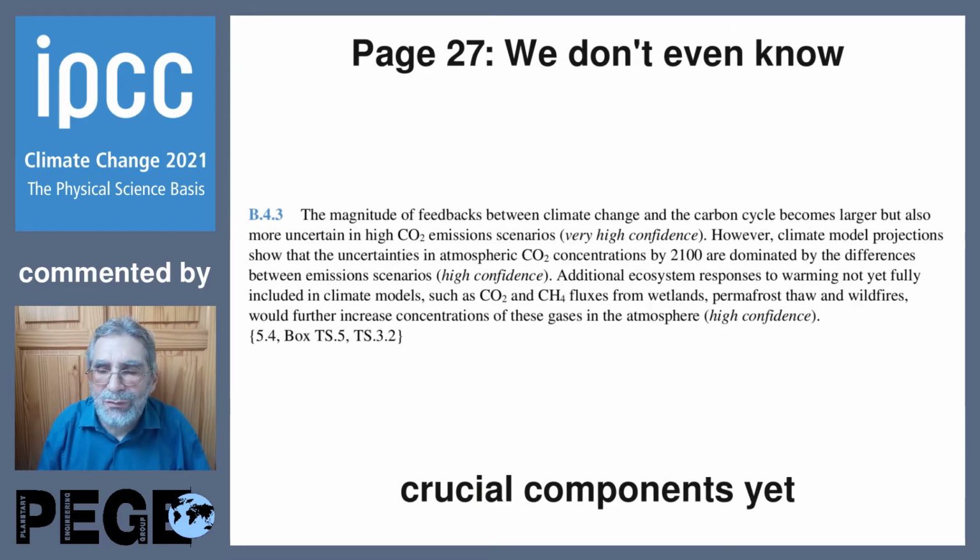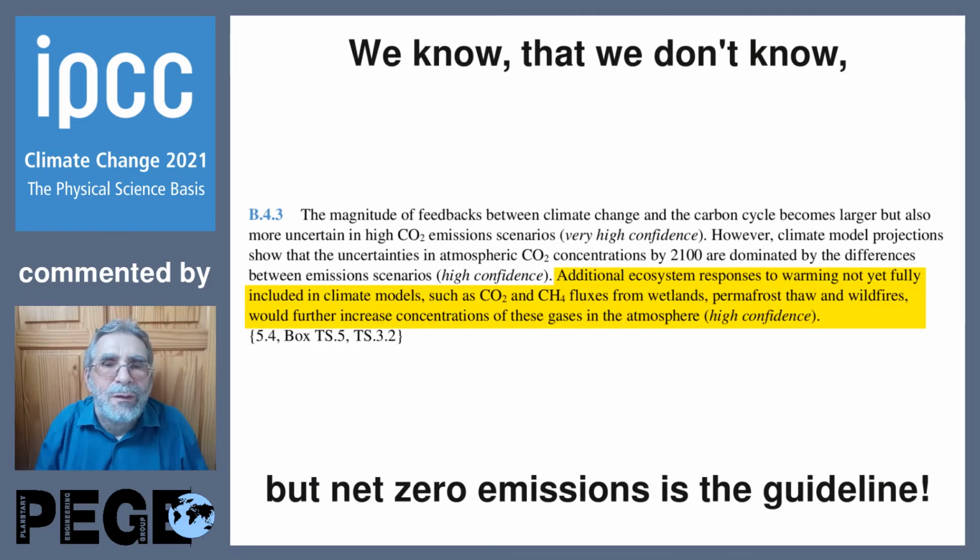Next one, page 27. Not yet fully included in the climate model. Yes, permafrost and wildfires are not fully included because it is not well understood how they work. Additional ecosystem responses to warming are not yet fully included in climate models. It reminds me of the saying of an old philosopher: I know that I don't know. Yes, but still we have the zero net emissions guideline, despite that we don't know about it.